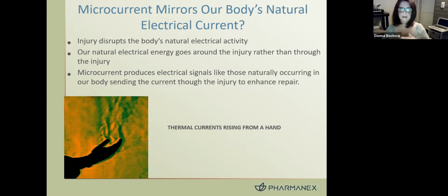We basically can help with the cell turnover, and we can build new skin, and we get new elastin, and we get new collagen fibers. So when we have a regular injury or we have a wrinkle, our body's natural electrical energy goes around the injury. What we do with a microcurrent is we drive that current through the injury, through that wrinkle basically, and then it's going to repair faster.